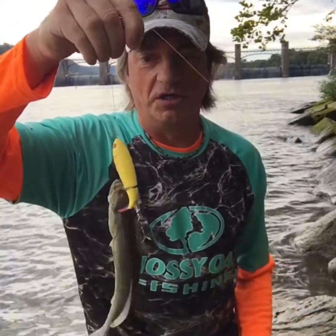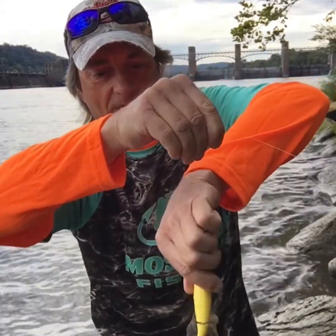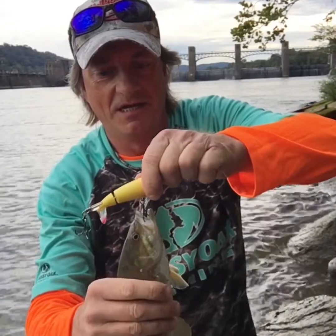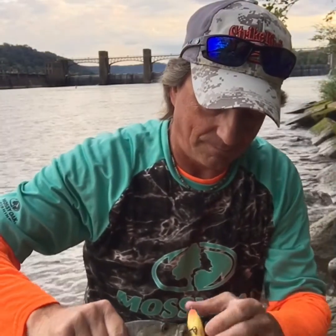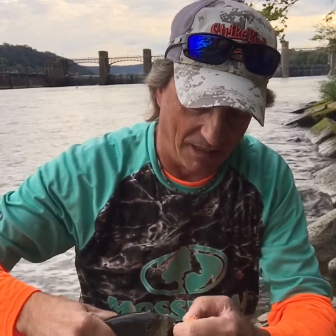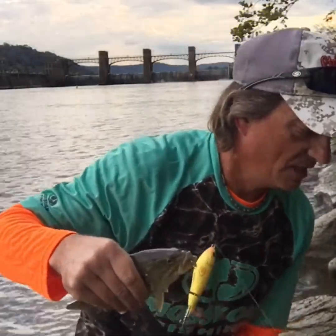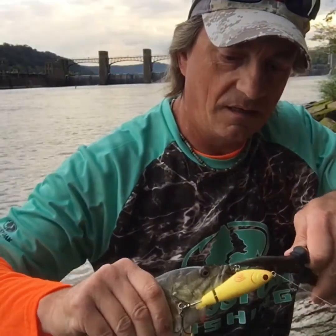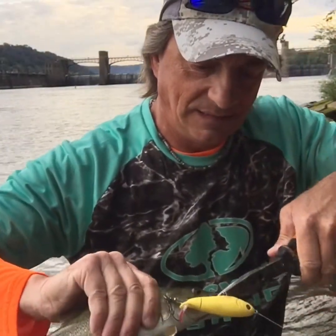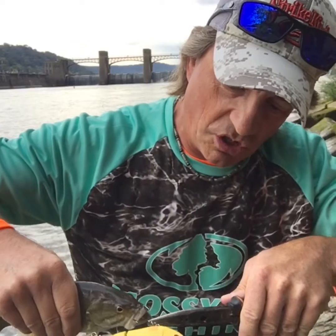Boy, he got it by the front hook, too. Hope I can get him off. Boy, the front hook's got his mouth pinned shut. Look at that. Wow, he was not coming off. Oh yes. I gotta get the pliers on this one. Just a little guy, but I'll take it.